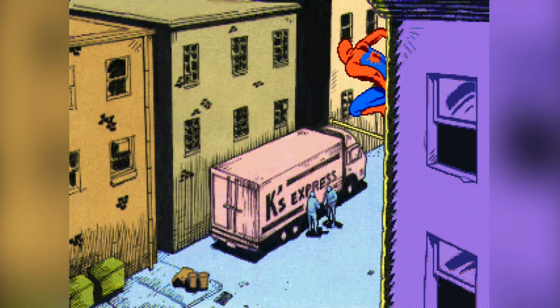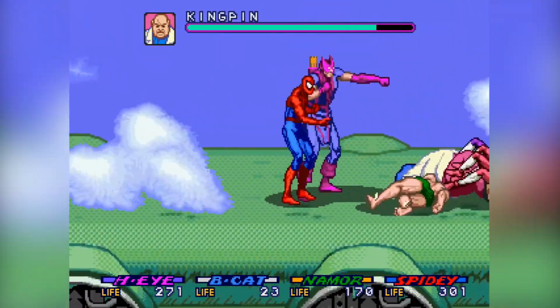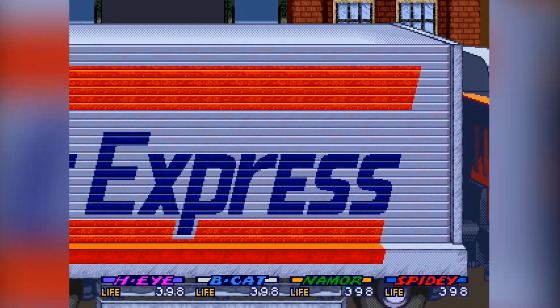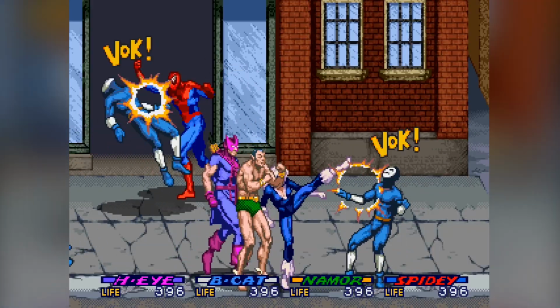The plot of the game is as simple as it comes, and Spider-Man and his allies must retrieve an artifact from the Kingpin. After inserting a coin into the cabinet, then selecting your character or characters, action starts on the streets of Queens. The game is divided into chapters, the first of which sees the heroes pursuing Scorpion.